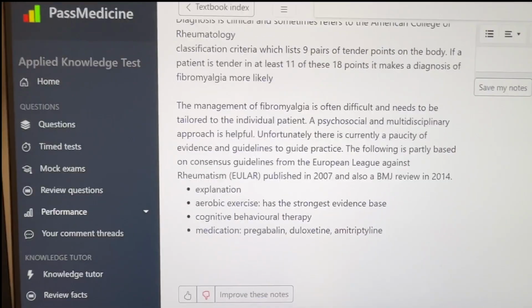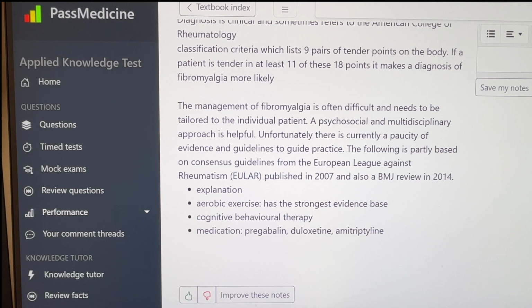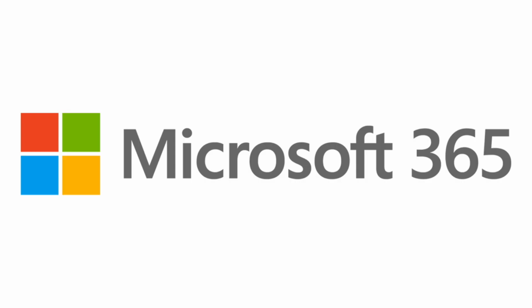Another important thing is that you can open the BNF, but it's usually in the system one, so you don't really need to deal with that. Another important thing, I would suggest to get a 365 login.